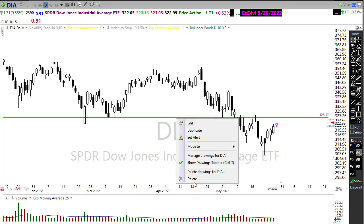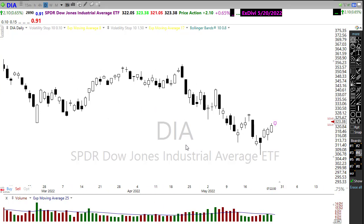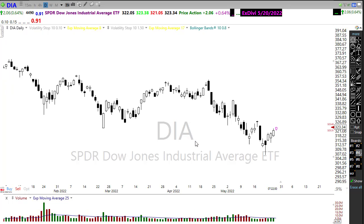One of the things I talk about a lot is while we're in a downtrending market, we have to respect those overhead resistance levels. Those are actually a place to short, not a place to be chasing long. So be careful with that.